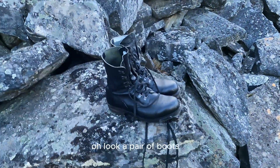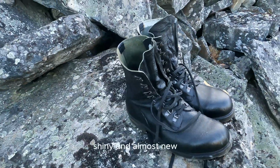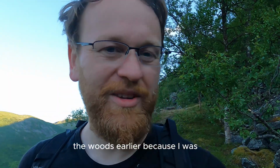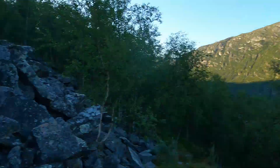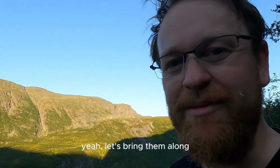Ah, look, a pair of boots. Shiny and almost new. I was actually considering just throwing them into the woods earlier because I was a bit annoyed at my blisters, but I had time to think about it, and I think let's bring them along.